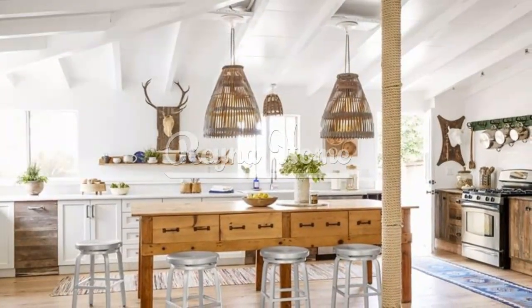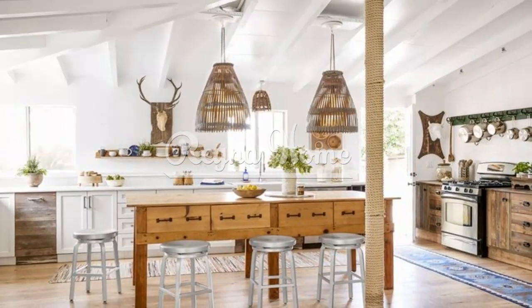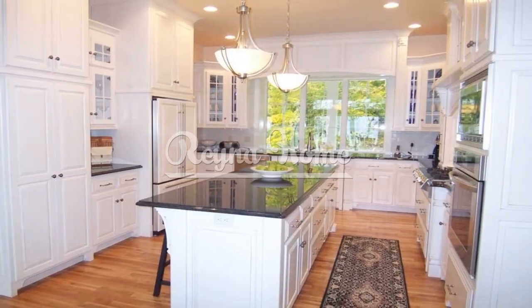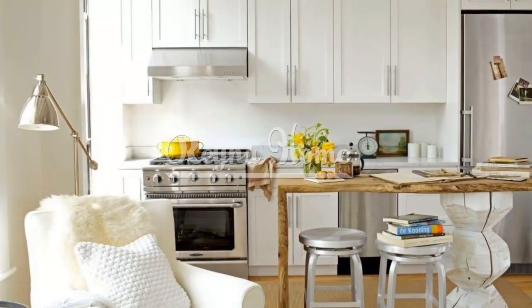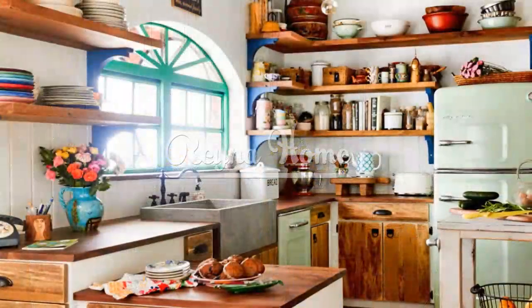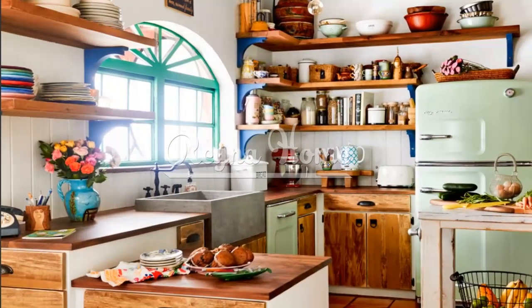Throw in copper for effect. One of the most charming and whimsical small Bohemian kitchen ideas is to throw in some copper for effect in your space. Copper can add some shine and warmth to your small kitchen, as well as complement any color scheme or theme. You can use copper for your faucets, sinks, lighting fixtures, or accessories. You can also choose copper that has different finishes, such as polished, brushed, or patinated.